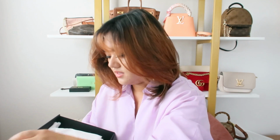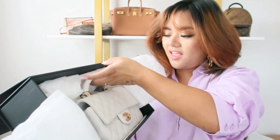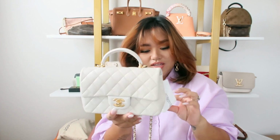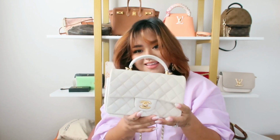It came with the cleaning cloth and the booklet right here. So excited. Oh, it's not in the dust bag. Okay, there's the tissues. I can see it, you guys. Can you see that? This is the Chanel rectangle mini with the top handle. And yeah, let me inspect it and I'll be right back.